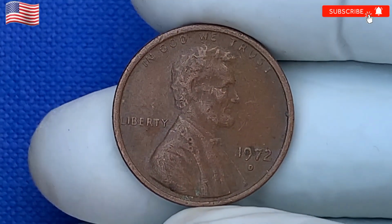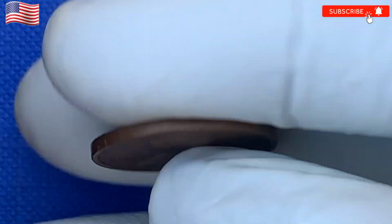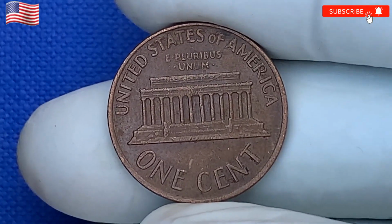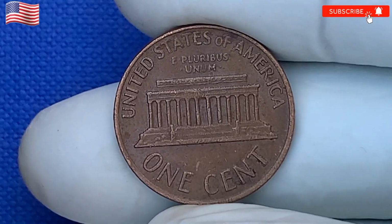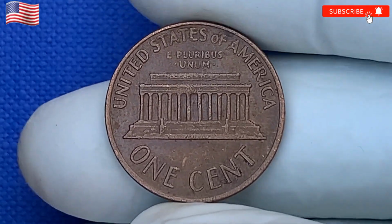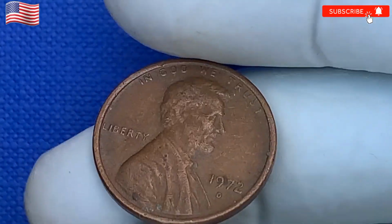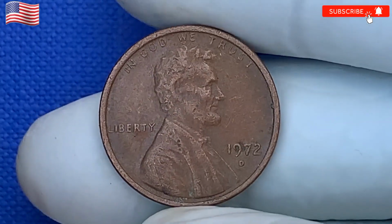Another thing that adds to the rarity of the 1972 Lincoln penny is its overall condition. As with any coin, the better the condition, the higher the value. Coins that have been in circulation for decades often show signs of wear, like scratches or discoloration. But the 1972 Lincoln penny that's still in excellent condition, without signs of wear, becomes much more valuable.